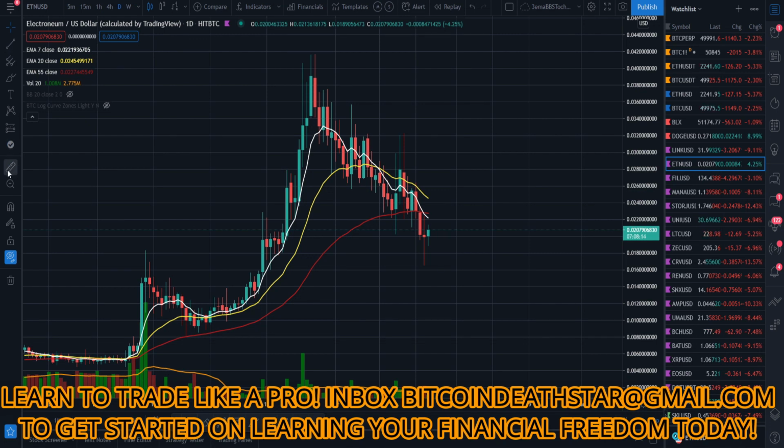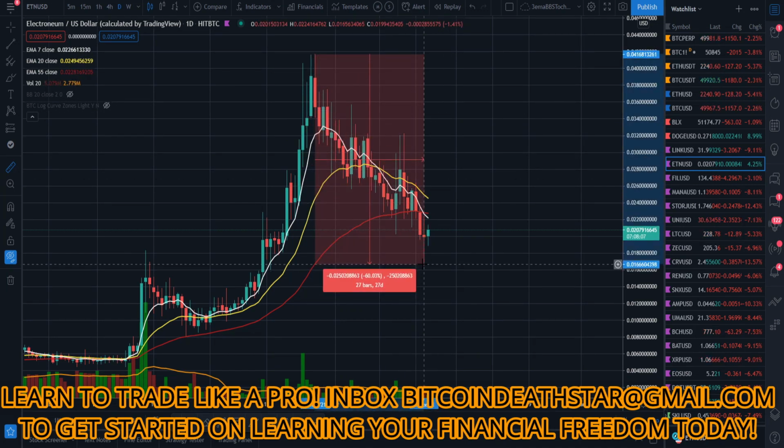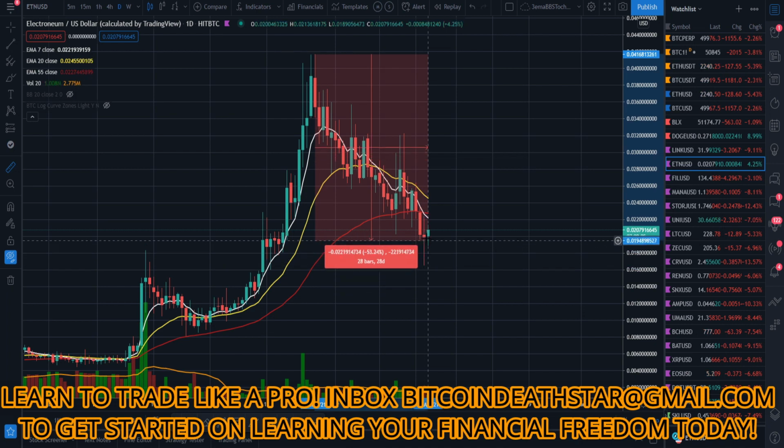Okay, the only thing that's making it worrisome is that we've broken this level. But if you do just measurements to the bottom, we actually hit 60, but right where we're at right now, we went to the top right there, we're at 50%, guys. So I'm actually hoping that we get a reversal now.